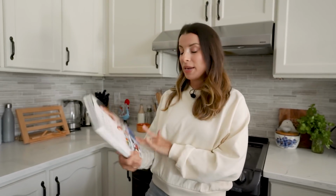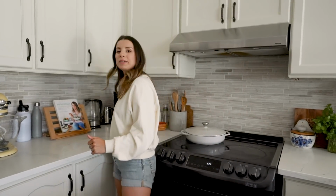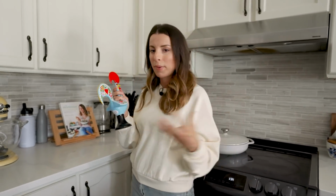It was a bestseller. I mean, I have PTSD from writing a cookbook still, but it was all good. No, it was actually a really great process, but it's a lot of work writing a cookbook, let me tell you. I have little sentimental things in here. I have this little Portuguese rooster from Portugal. I love it. I love the color. It's just a pop of color in this kitchen.